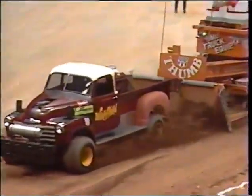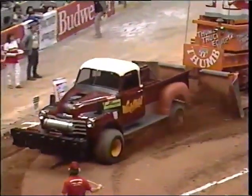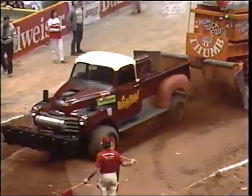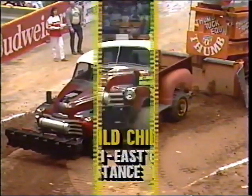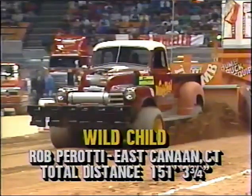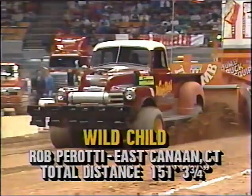Again, not going to make it, but you see the box topping out, the box coming up the ramp and putting the weight down on the pan, causing a lot of friction, pulling a lot of weight, shuts him down on the end. Rob Perotti with Wild Child, great pull. For the Wild Child with Rob Perotti at the wheel, takes it 151 feet, 3 3/4 inches down the track to take the lead.